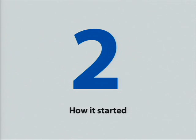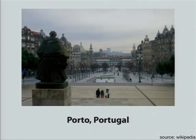Okay, and so how did it start, or how did I come up with the idea? What's the concept behind it? Everybody seems to have his or her own idea, which is good, which is what it is all about. But I want to give you a short introduction to how I came up with the project. This is a picture of Porto in Portugal, where my wife and I were having a vacation, and we were walking down the streets and visiting a couple of art galleries.